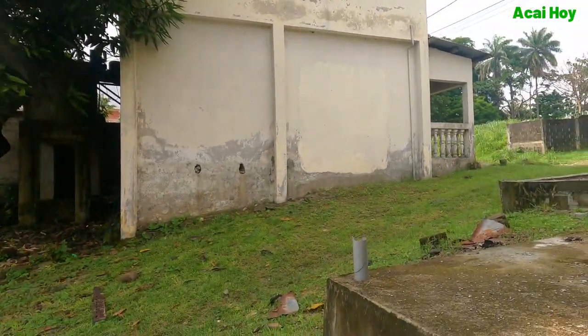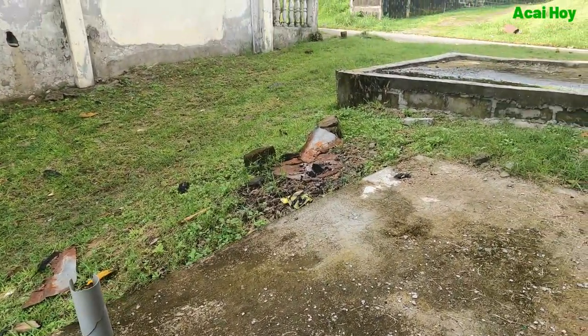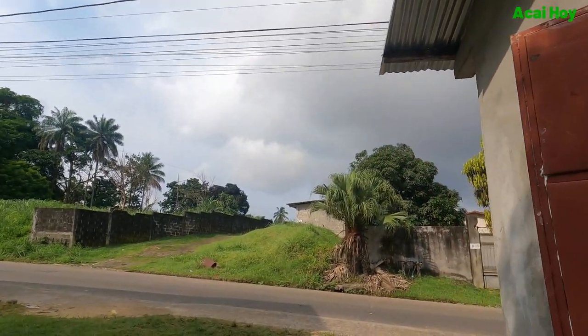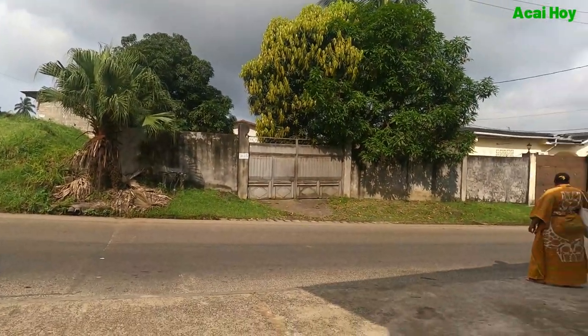So let me take you guys actually to the toilet. So this is the toilet area, where we got the toilet safety tank right here. I forgot the key right there. So this is the corner of the wall. But everything will be done very soon. This is how we're going. This is the window of it, and that's it right there. Everything will be done very soon.